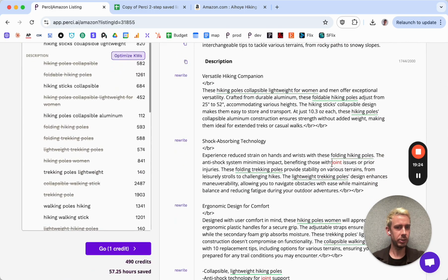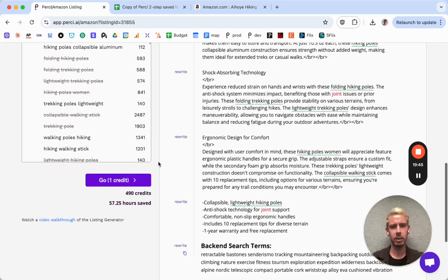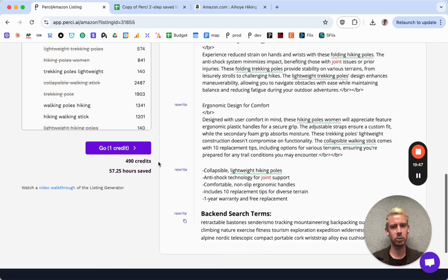Oh, we do have one. This is actually helpful. There's one red restricted phrase here: joint. I know just because I have heard about this and built the tool. This is a keyword that can sometimes cause suppressions in CBD, in weed. So we're not in that category, so I wouldn't worry about this if I was me, but it's good to see that it's in there. Anyway, so there's the backend search terms.